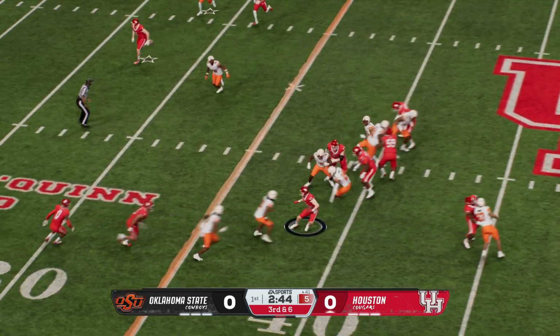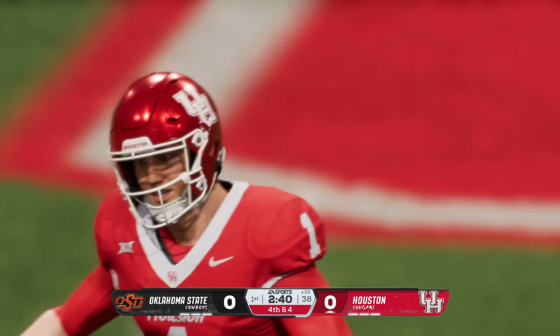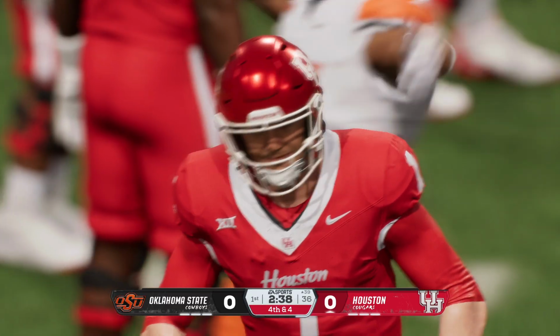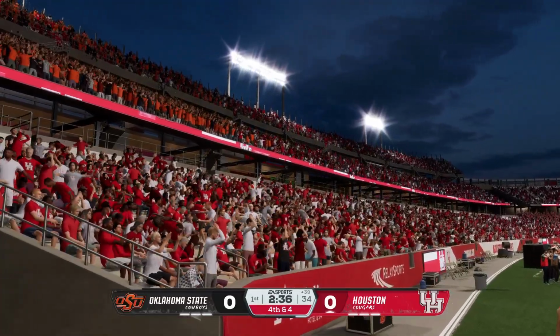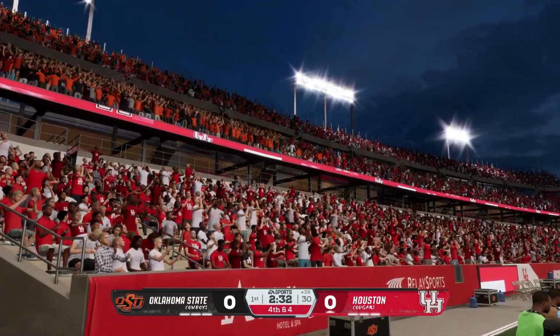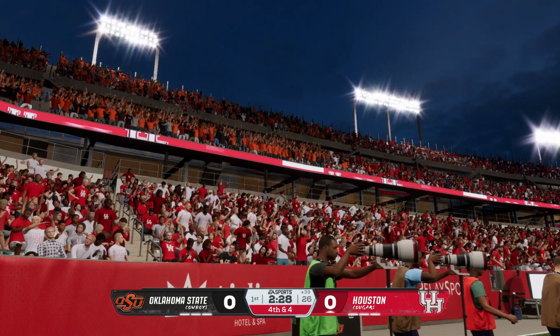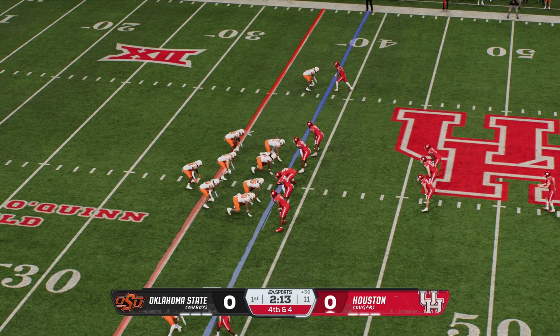Out of the shotgun, they go to the ground. And the defense had his hands full, but they finally wrestle him down short of the first down. Keep the foot on the pedal if you're on offense here. You got that yardage. Yeah, you didn't get the first down, but you've set yourself up now to go for it here and keep this drive alive. Houston will be forced to punt.